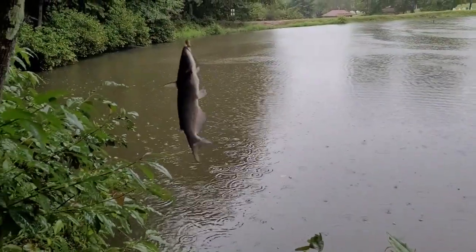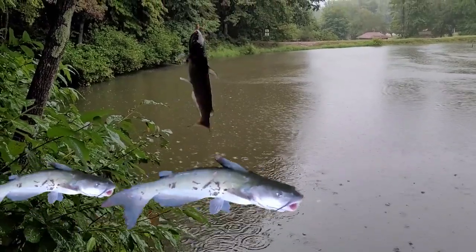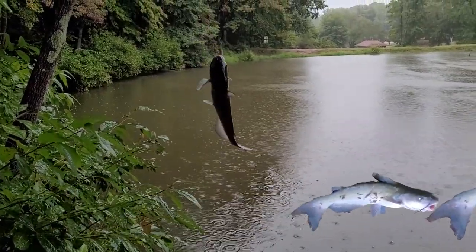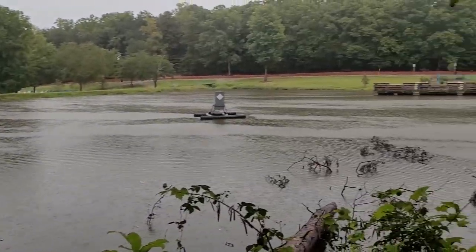And I've caught another one. This is about the size of the one I just caught about 3 or 4 minutes ago. Maybe a little bigger, probably about 10 inches long. Still got the grub. Starting the lightning, so I don't know how long I'll be here.